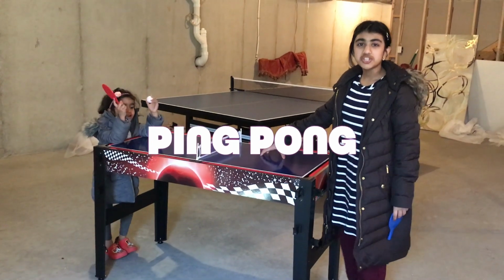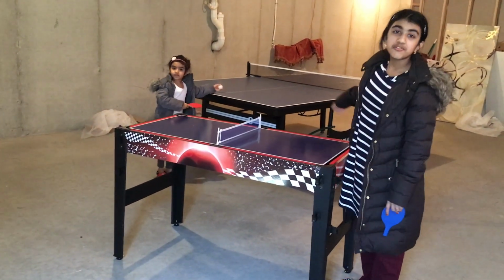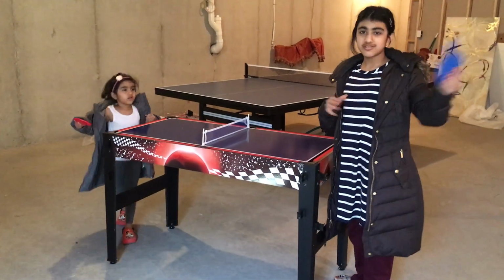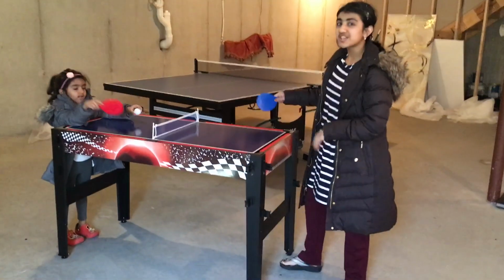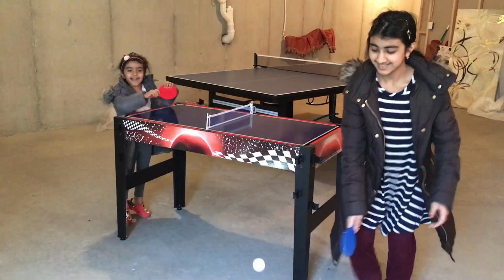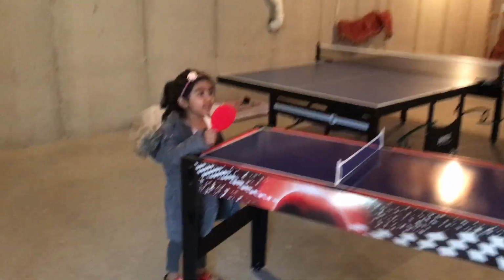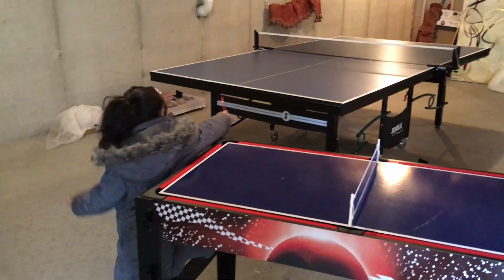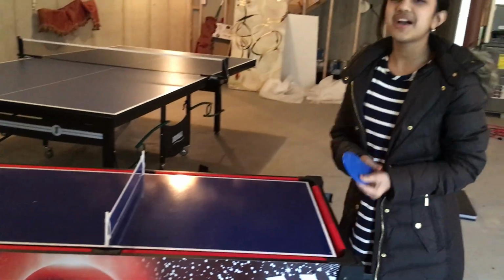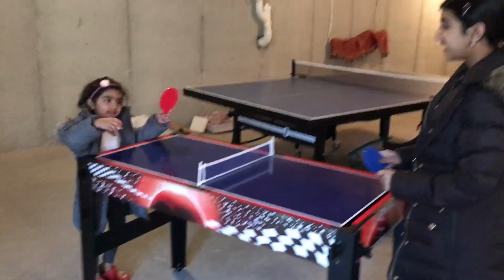This is a smaller table for younger kids, for any age. And this is a big table for my age up to adults. So we're going to be using this one because it's for me. I don't know how to play ping pong that well, but I know how to play the ball game. And basketball?